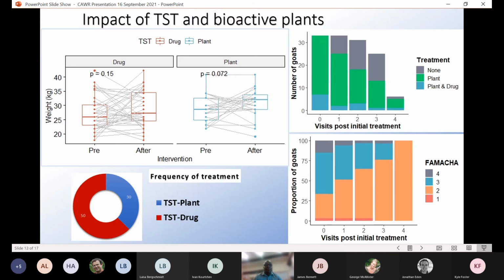The impact of targeted selective treatment with bioactive plants on goat health: we analyzed the differences between those who were employing conventional antibiotics and those who were employing plants in terms of average daily gain. There was a significant difference. Those who were employing plants had a higher average weight gain as compared to those who were utilizing drugs. Also, if you look at the top right graph, for those who were utilizing plants, there was a successive decrease in the number of goats that required treatment, but also a decrease in the need to use a combination of plants and drugs, towards utilization of plants only.